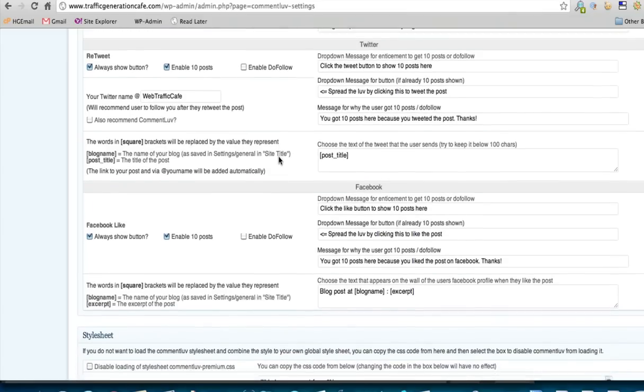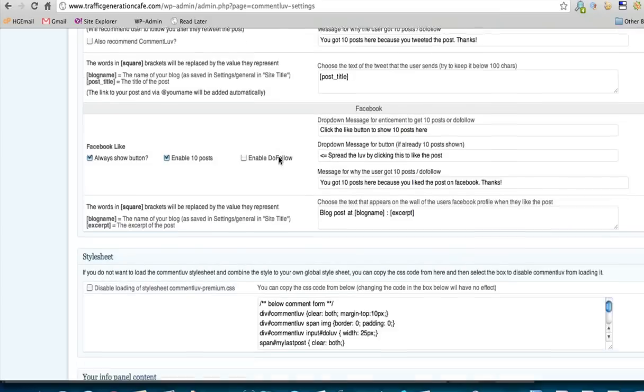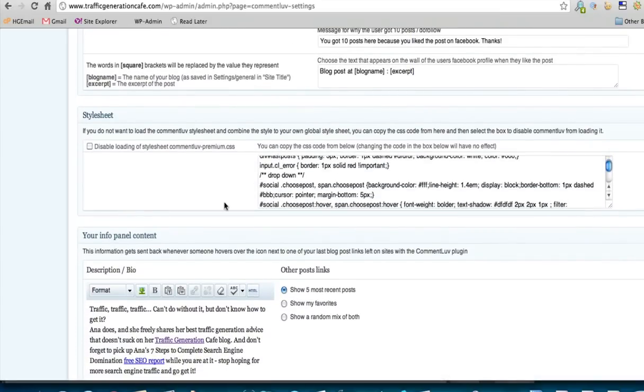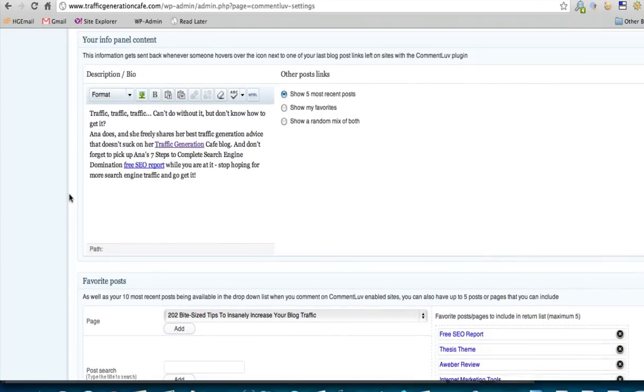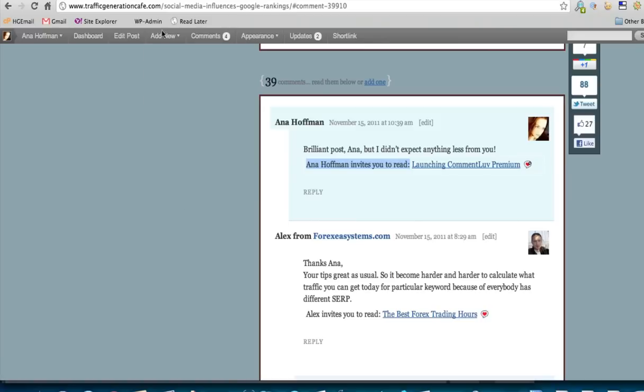Let's see what other important things here. I pretty much left everything intact the way Andy set it up here. So style sheet, don't touch that. This is a very important thing, your info panel content, and this is something that a lot of people miss out on. So here you can add your description bio, and you can actually put your links in here as well. It allows you to add links, and this is what it looks like on the blog.